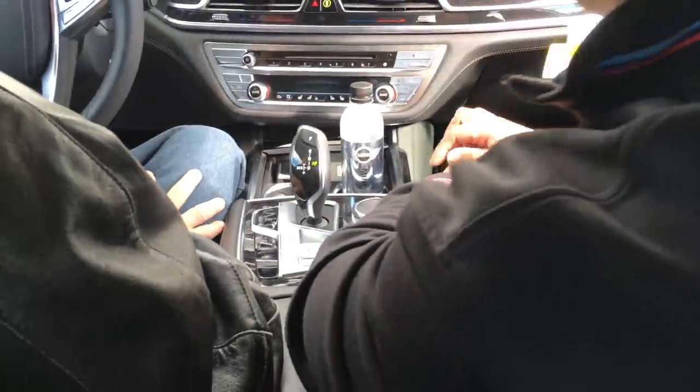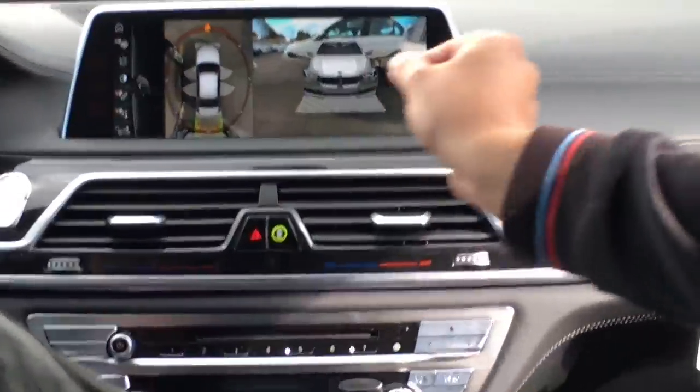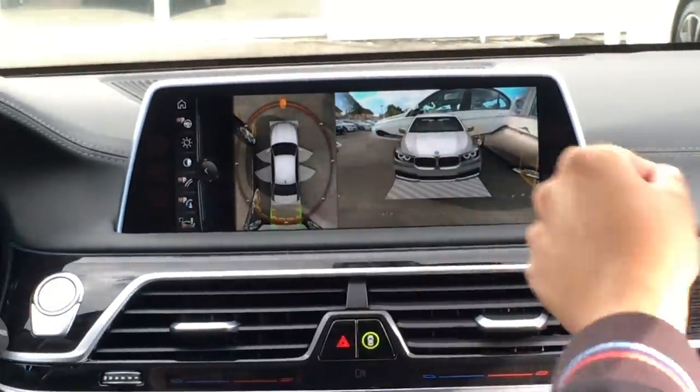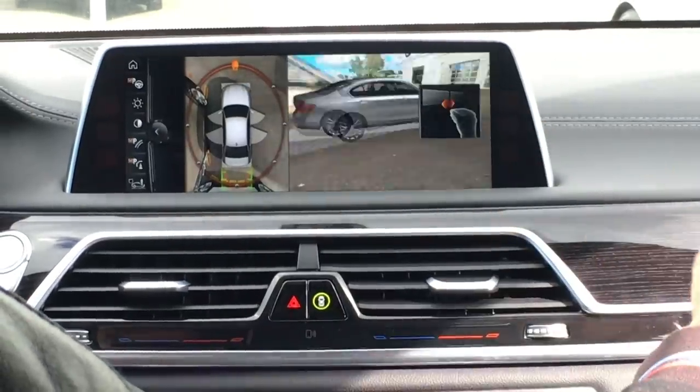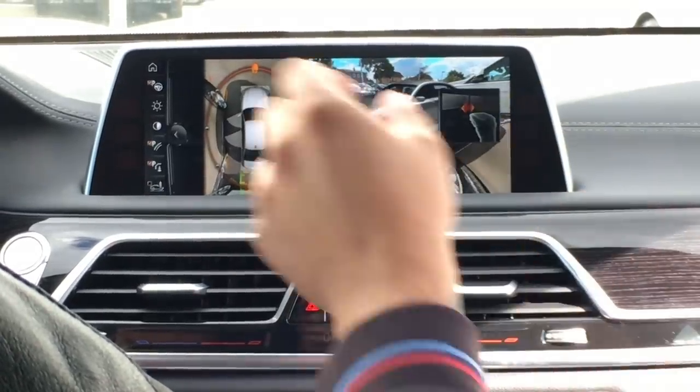If you back up, now it has a 3D view as well. It's not gonna work because it's too close to the other car. But basically, you'll be able to rotate and zoom around the car. That's beautiful. That's incredible.